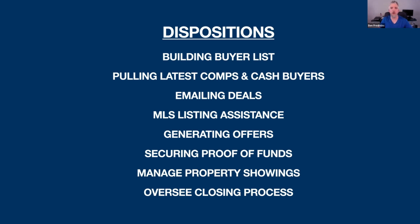All right. They're pulling the latest comps and cash buyers. All right. They're emailing out deals. They're getting MLS listings set up for us. They're generating offers. They're securing proof of funds, manage property showings, and they oversee our closing process. Right. So think about all these things inside of just doing one deal. It adds up to a lot of time.